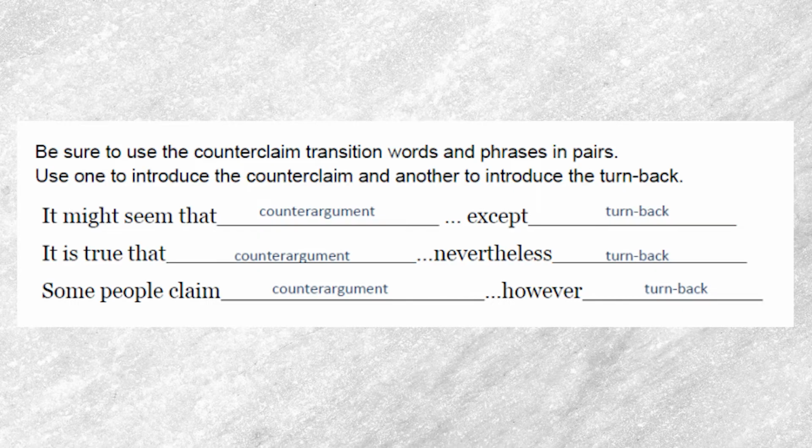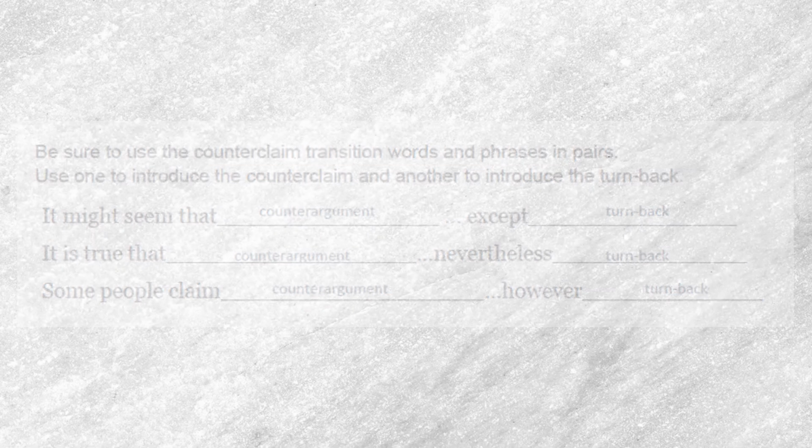So, examples. "It might seem that," blank, "except," turnback. "It is true that," your counterargument. "Nevertheless," this is the reality. "Some people claim," or "some people might claim," this opposing side. "However," here's the actual correct answer.